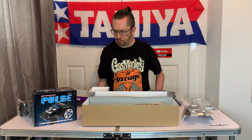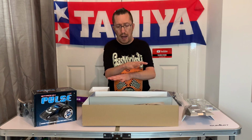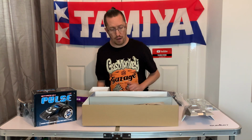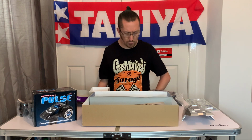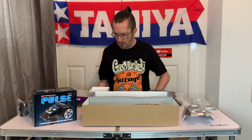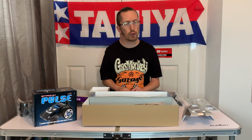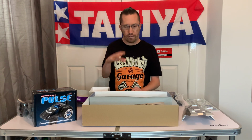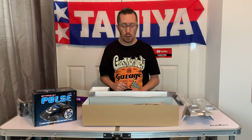Okay, now, usually I get all the parts out and bring the camera over and you can have a closer look. But I think that's going to be a little tricky this time round because I've got everything everywhere. So on this occasion, I'm not going to do that. As I say, I'm fairly sure most of you are familiar with this kit or this chassis anyway.